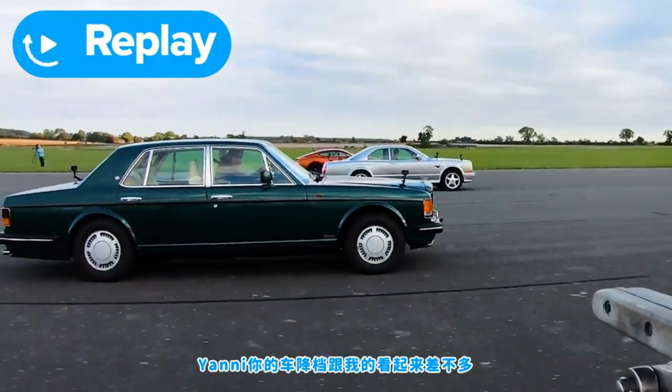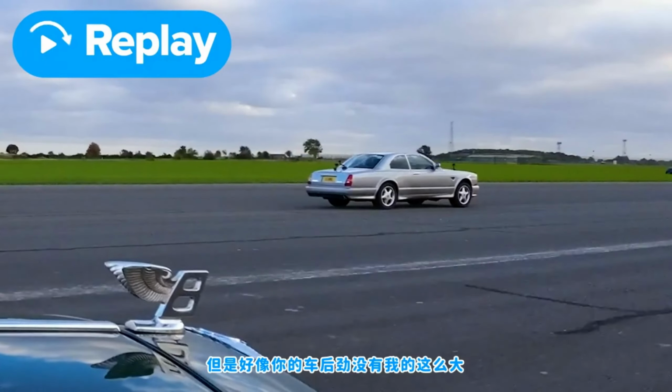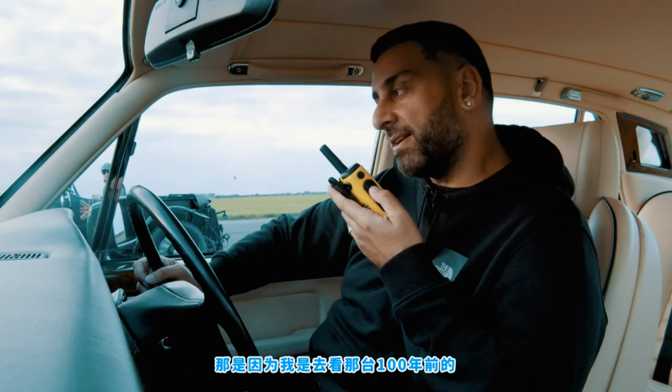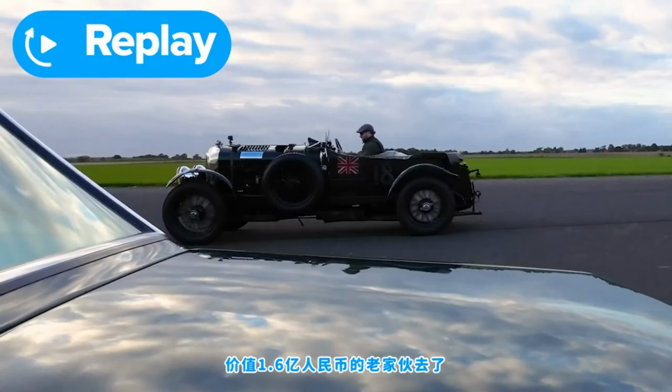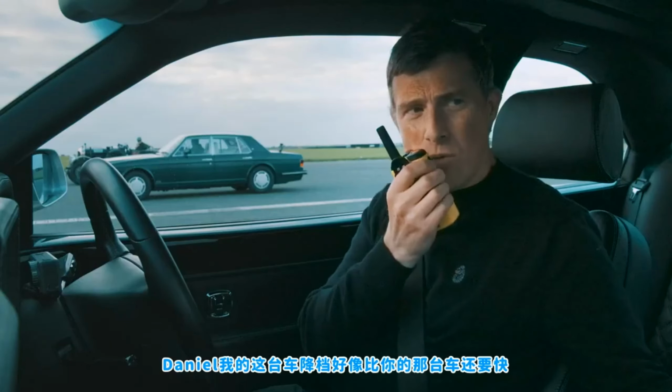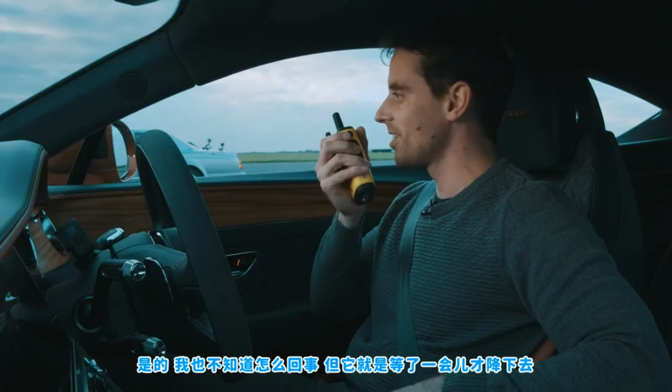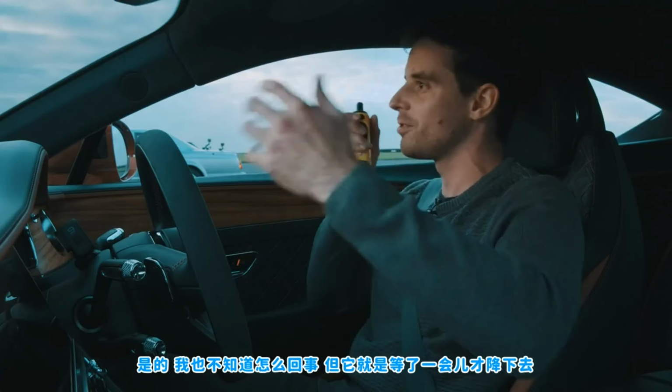Yeah, your car seemed to kick down similar to mine, Yanni, but honestly, it just doesn't have the pulling power, does it, of this? Nah, it's got nothing, mate. I ain't gonna lie, I was enjoying just watching the £20 million machine next to me. Daniel, my car actually seemed to kick down and respond better than yours. Yeah, I don't know what happened. The kickdown was really delayed and it took a while for it to get going.